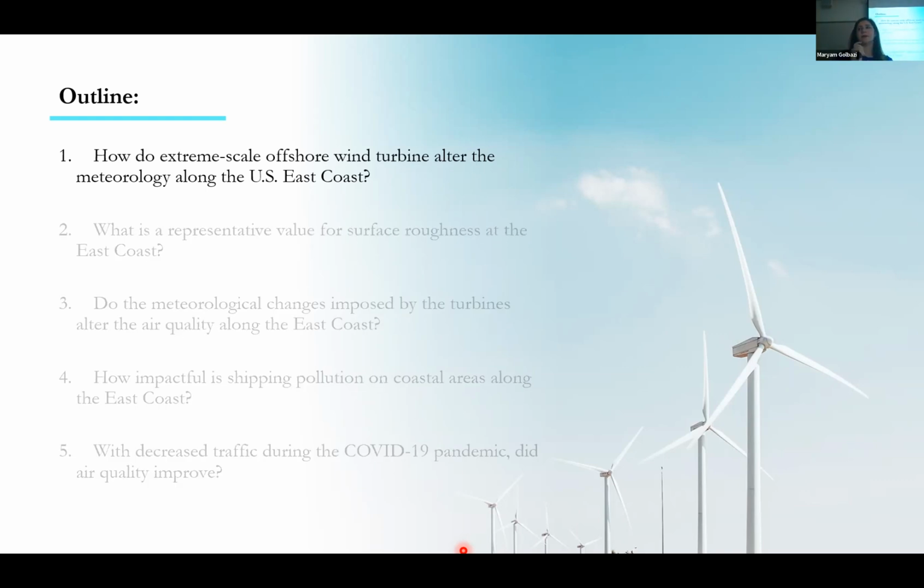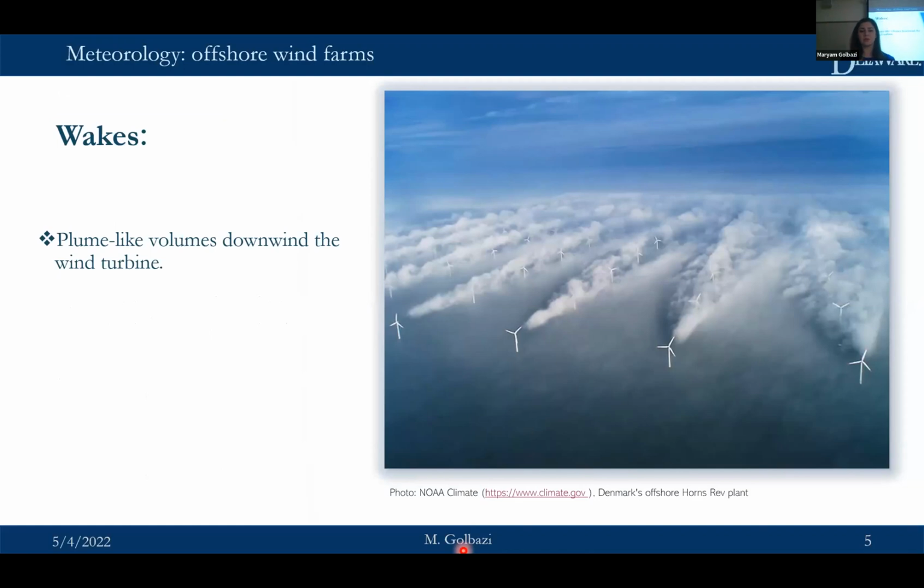So, all right, let's get started. For the first question, here I am interested in looking at how these extreme scale wind turbines that are coming to the United States and specifically the East Coast are going to impact the meteorology along the East Coast. So we're going to answer this question here.